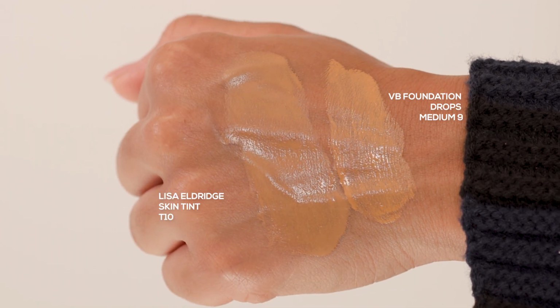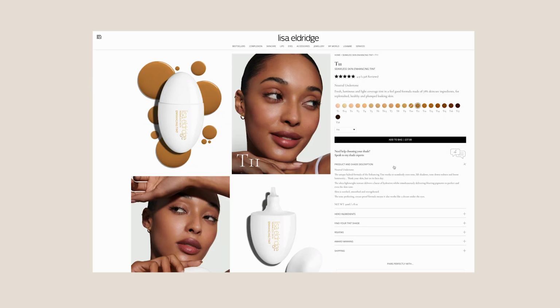I do have other shades of this. I have T9, I think, T12 and T13, and T9 is definitely too light. 12 and 13 are definitely too deep. So maybe I need to try 11. I might check the undertones on this one, but this one actually looks really nice on, even though it's definitely more neutral. But I do prefer the warmth and the yellow undertones in this.